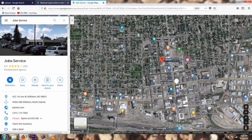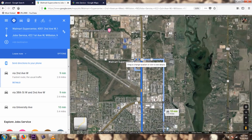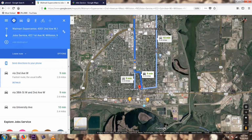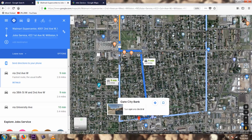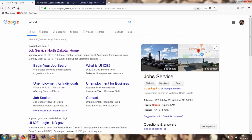Or if you're coming from Walmart, let's say you're going to fly. This is the old airport. This is Walmart right here. You drive straight down, and I always go this route. I come all the way down here and then make that left. But you can do the same thing: come down 11th Street, then make that right on 5th Street East. Either way, it'll get you there. It's got the address and all the information that you need. But without further ado, let's get to it.